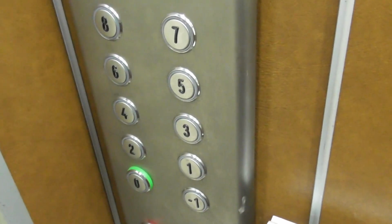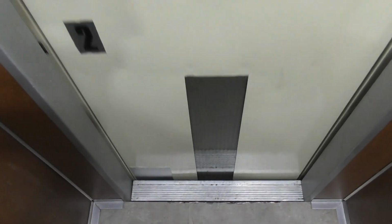We're gonna go right downtown to -1. And this is the best part. We have the sliding doors here. 8. 7. 6. 5. 4. This is sokkel. 3. 2.